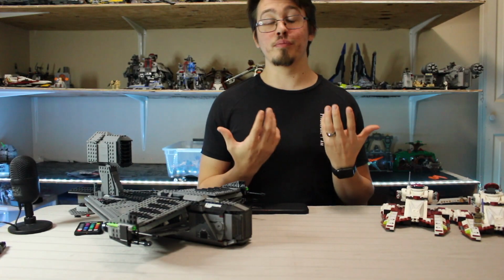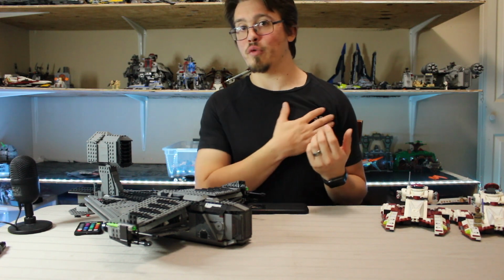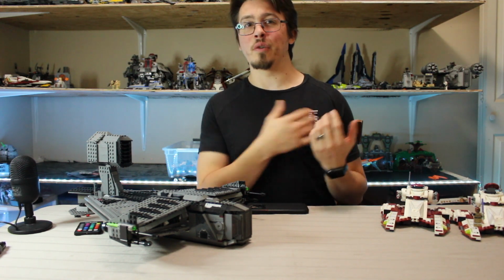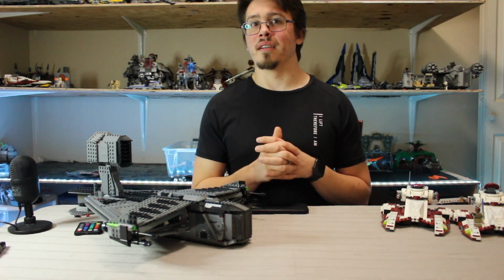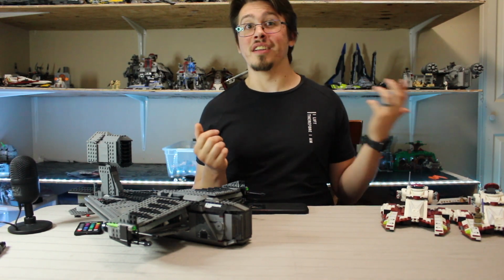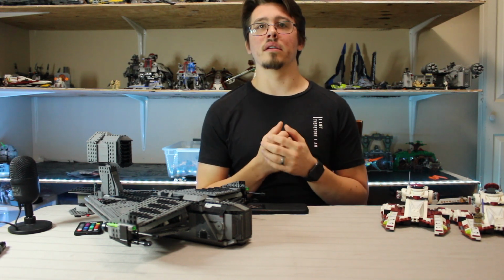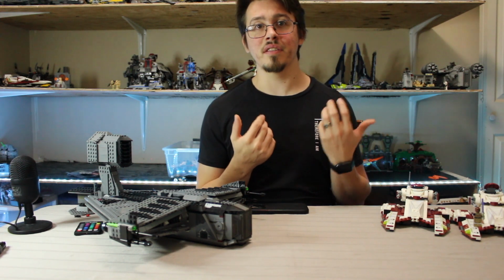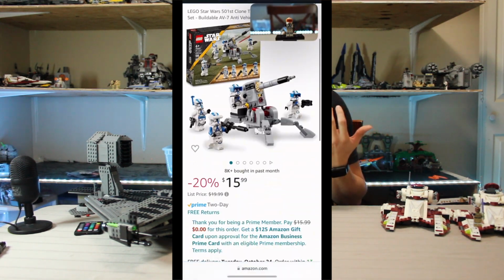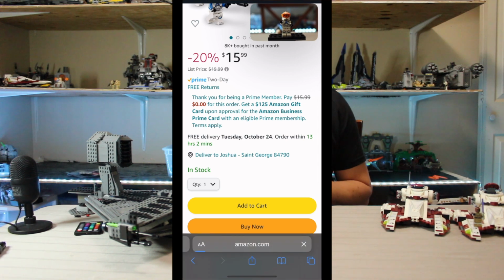But we're seeing some pretty decent sales. Not everything is on sale. I don't think the Justifier is a great deal on there. I think it's only down to $146 or something like it, maybe $140. Ghost is staying the same price, but you are seeing some heavily discounted sets. Like the Ahsoka Trooper, and I believe the 75345, the newest 501st, both of those are down to about $16.